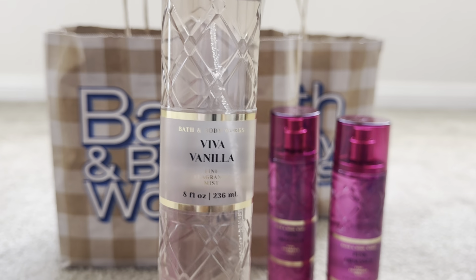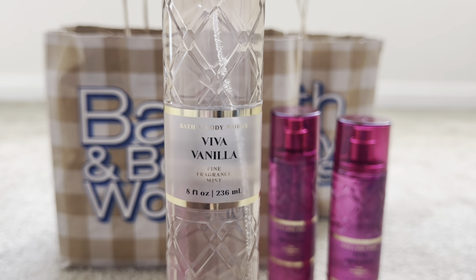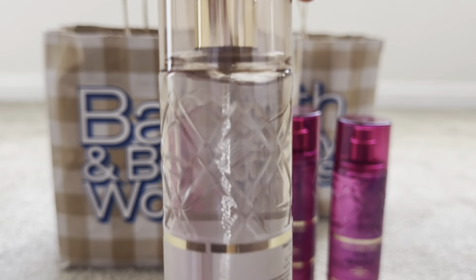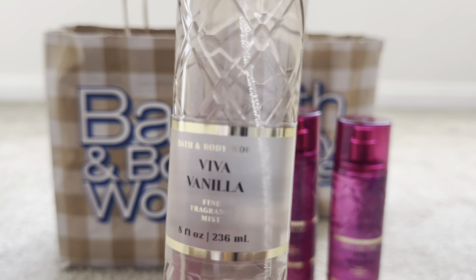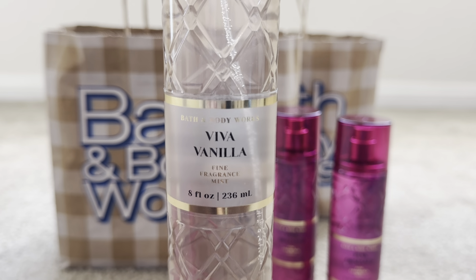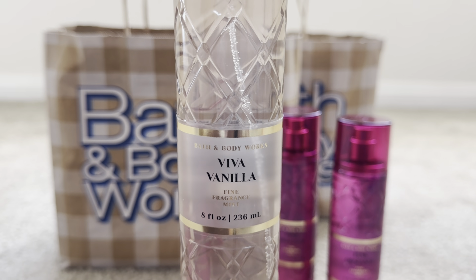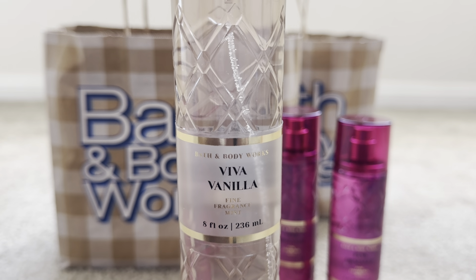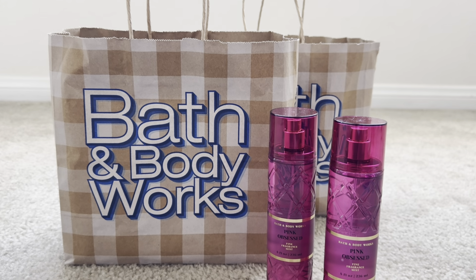Okay, so initially I skipped out on Viva Vanilla, and I really was kicking myself about skipping out on this one. Big mistake. Fragrance notes for Viva Vanilla are rich plum, glowing amber, and addictive vanilla. Now, I've heard this one be compared to so many vanilla spicy scents that Bath & Body Works has done. I personally haven't smelled anything from Bath & Body Works that smells like this. I get that rich plum, so this is a fruity vanilla in my opinion. I'm gonna give this one a sniff because I wanna remind myself.